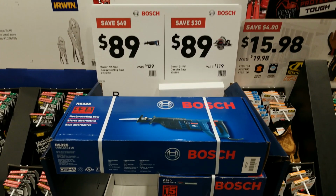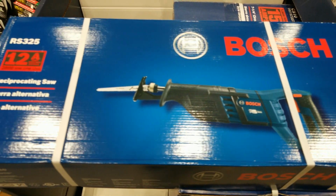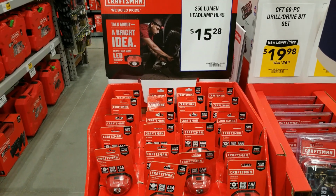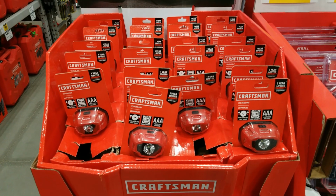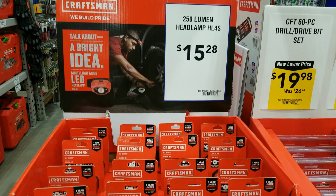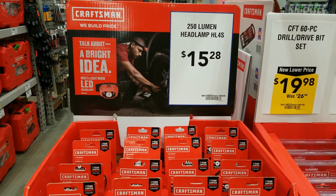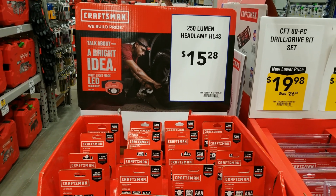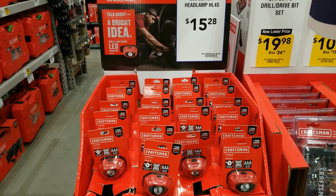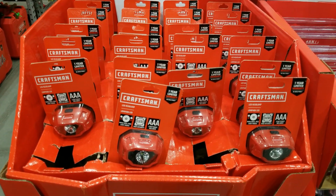$89 right here for this Bosch reciprocating saw. Not a bad deal if you need one. It is corded. I like the corded, more power, of course, like I've mentioned before. And let's see, what do we have here? We've got a 15 bucks headlamp. Now I got the Milwaukee one, which is much better, but it's more expensive. But if you need a headlamp, $15.28. I mean, it's not a bad price. If you're in a dark attic or somewhere where you need that, you can strap it on your hat or around your hood like it shows in the picture here. But for 15 bucks, it's worth considering. And it'll go on sale past this weekend.